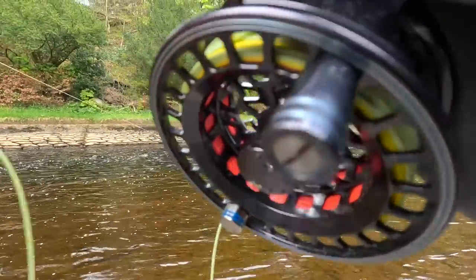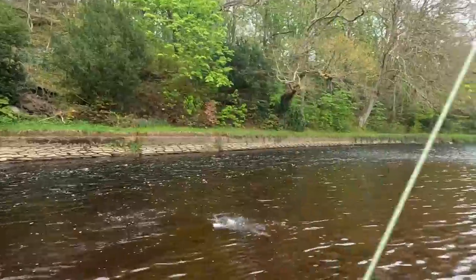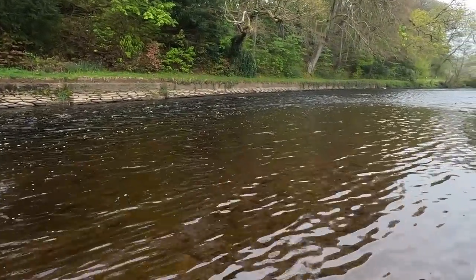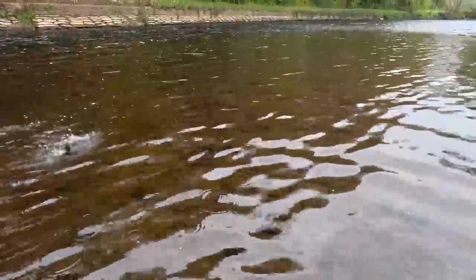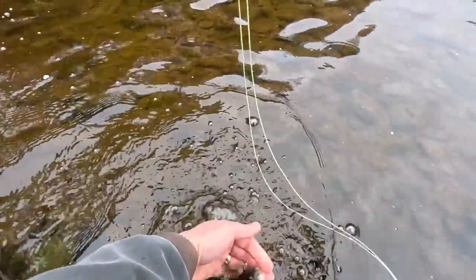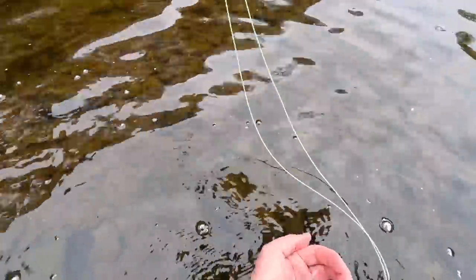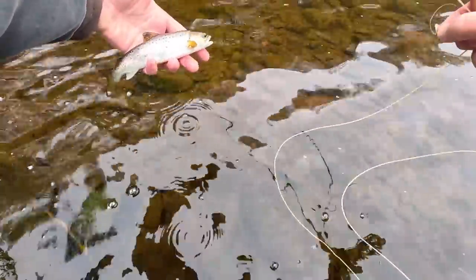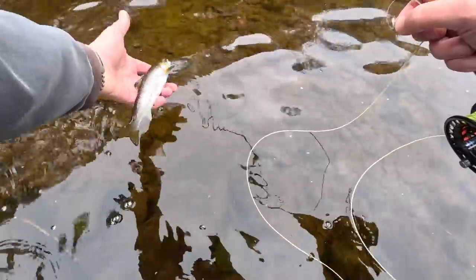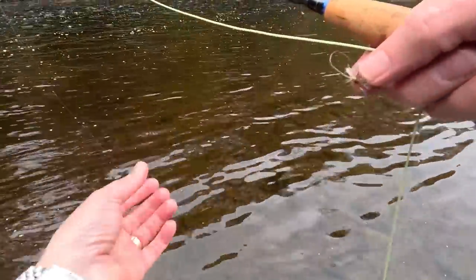Well, that's just a wee par. Right, we're going to head up, put this wee boy back. Don't want to hurt them. Don't want to catch par. So we let myself. Nice wee fish. Hopefully he'll come back.